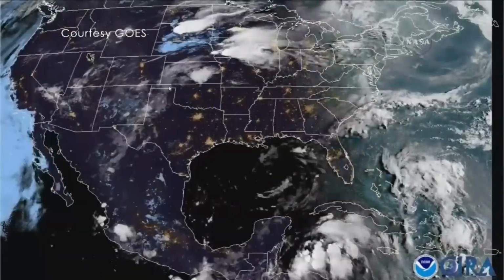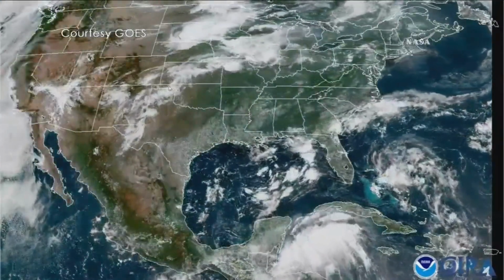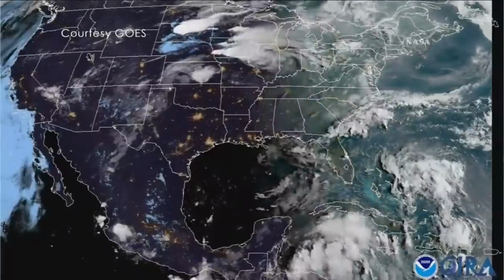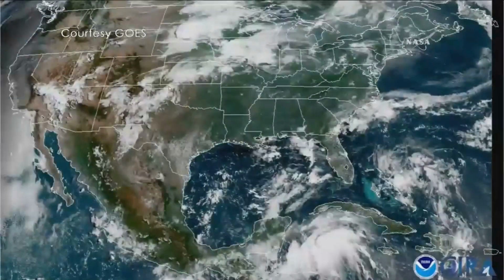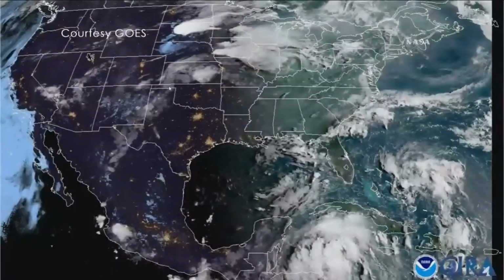But again, I really wanted to show you that imagery from the GOES-16 satellite from NOAA showing you the moon's shadow being cast over parts of the western United States right now. With that, Dwayne, I'm going to hand it back over to you.